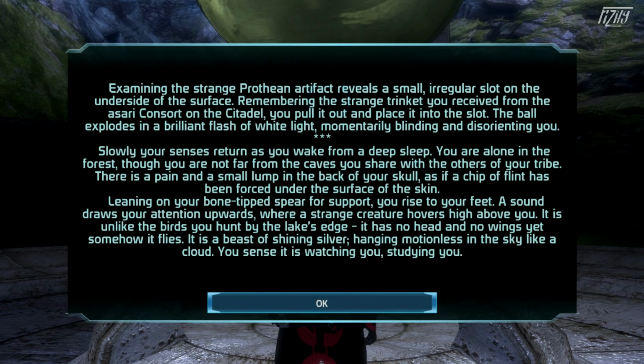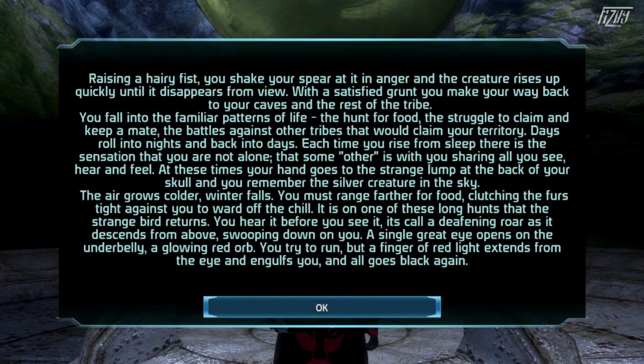Leaning on your bone-tipped spear for support, you rise to your feet. A sound draws your attention upwards, where a strange creature hovers high above you. It is unlike the birds you hunt by the lake's edge. It has no head and no wings, yet somehow it flies. It is a beast of shining silver, hanging motionless in the sky like a cloud. You sense it is watching you, studying you. Raising a hairy fist, you shake your spear at it in anger, and the creature rises up quickly until it disappears from view.